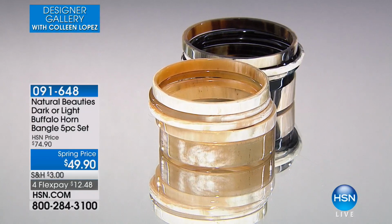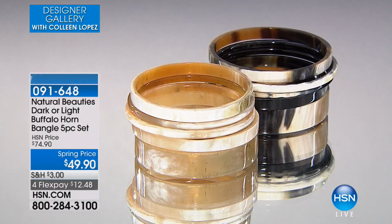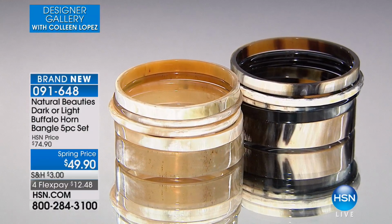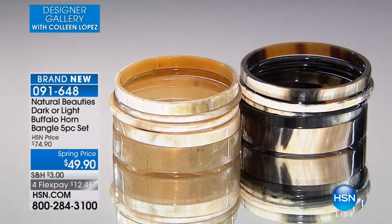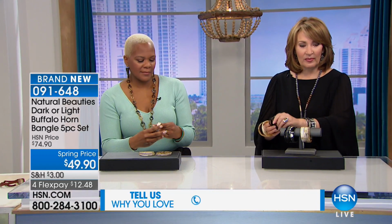Alrighty, well, coming up now, we are going to talk about the famous bracelet sets. I say that because every time Letitia's here, we try to bring a different set of bangles, because there's a cult following for these. A lot of us are collecting these bracelets because they're just so cool and so much fun. Same concept applies here. No two are going to be identical.